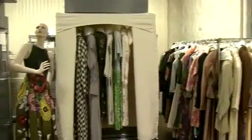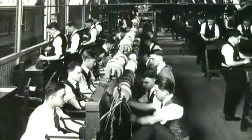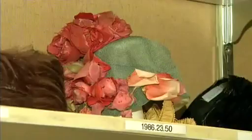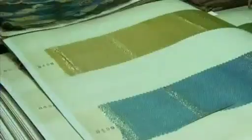At the Design Center, we also have an historic textile collection. The collection at the Design Center actually began about 100 years ago when the university was first founded as the Philadelphia Textile School. Every shelf, every closet has something on it. The textile collection here is about 15,000 items and another 200,000 textile swatches.